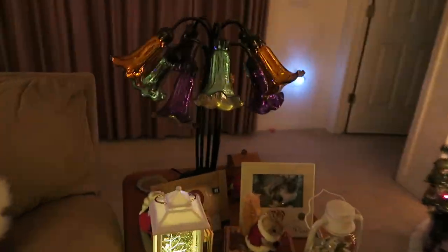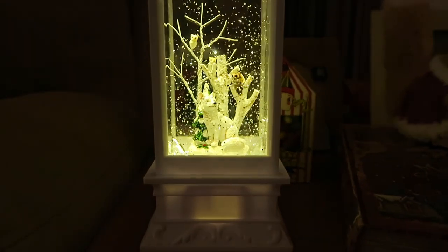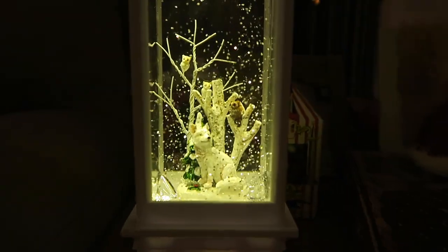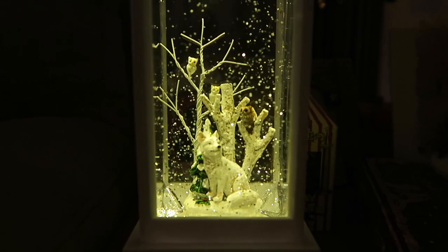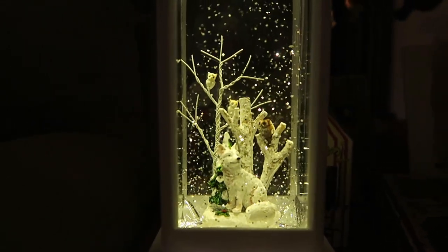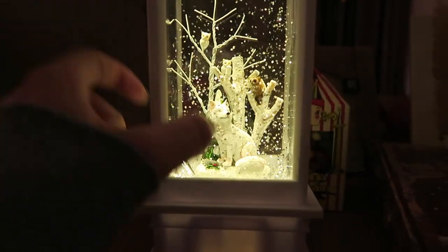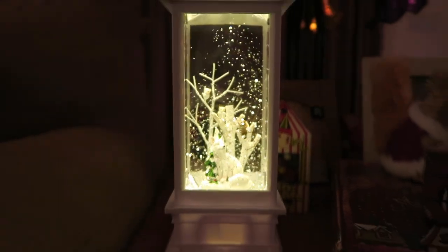On this little table, I have the most beautiful lantern I have ever seen. It is white. And then inside you have a little fox and then a little owl. Actually, there's two owls in there, I believe. Three owls sitting on a tree. And then inside are little silver and gold little specks. I thought that was really pretty. That I believe I got at Hobby Lobby.